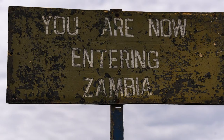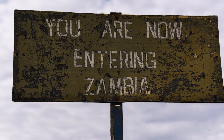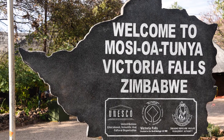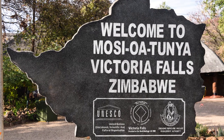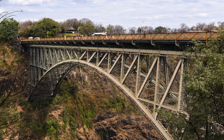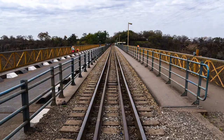Now, to get good rainbows, you need sunlight, so avoid overcast days. You want to go when the sun is out. Also, you need the sun behind you, so you need to think carefully about the time of day you visit. In the morning, you'll see the best rainbows from the Zambia side. But as the day progresses, the rainbows will become visible from the Zimbabwean side. So in my experience, any time after sort of 2 p.m. in the afternoon is when the rainbows started to actually appear.